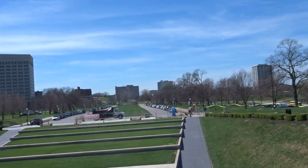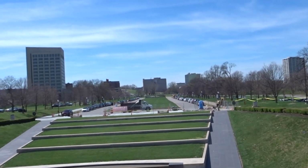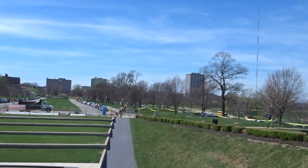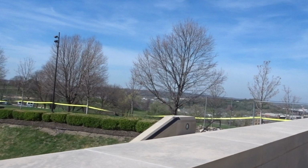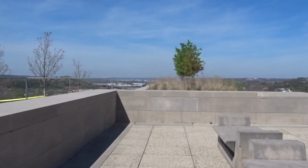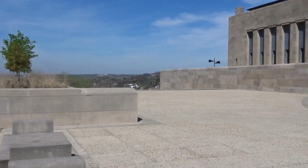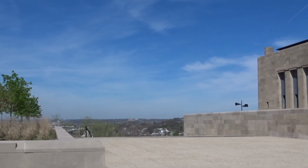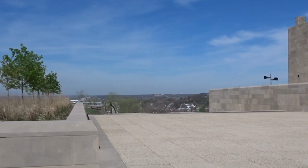The fountain that you will see in just a moment also was turned off because, one, they've still winterized from the winter, but because of all the repairs. And then this is looking again out over some of the skyline of Kansas City.